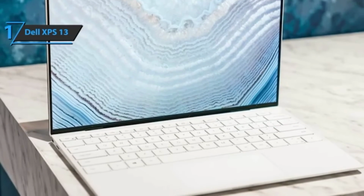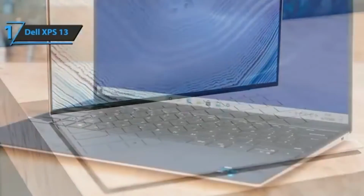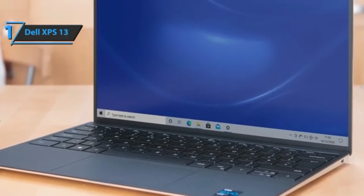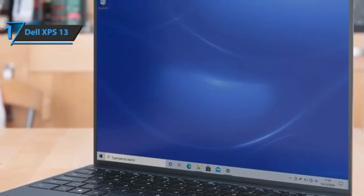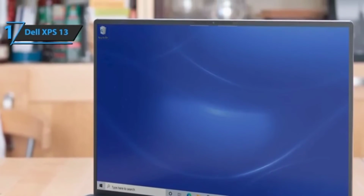The XPS 13 speakers are great. They're not as good as the ones you have on the 16-inch MacBook Pro, but we can't complain considering the price difference between the two. The music sounds rich, and the sound can easily fill a small room. Also, the keyboard is fantastic. The XPS 13 has a full-size backlit keyboard with dedicated rows of function and numeric keys.